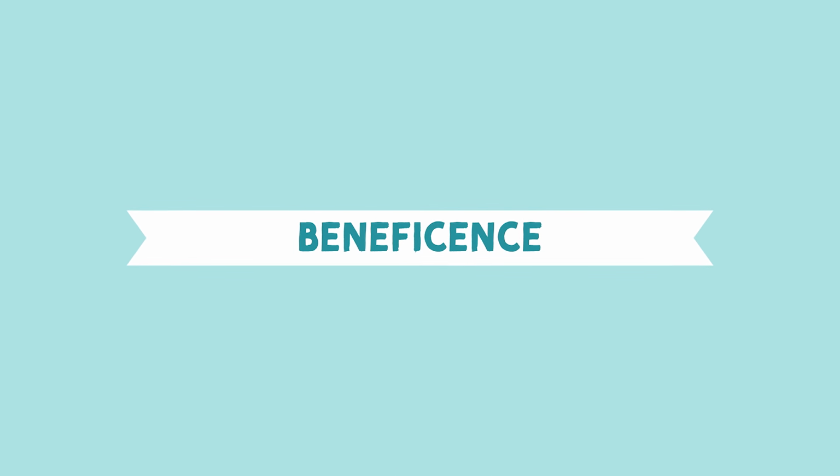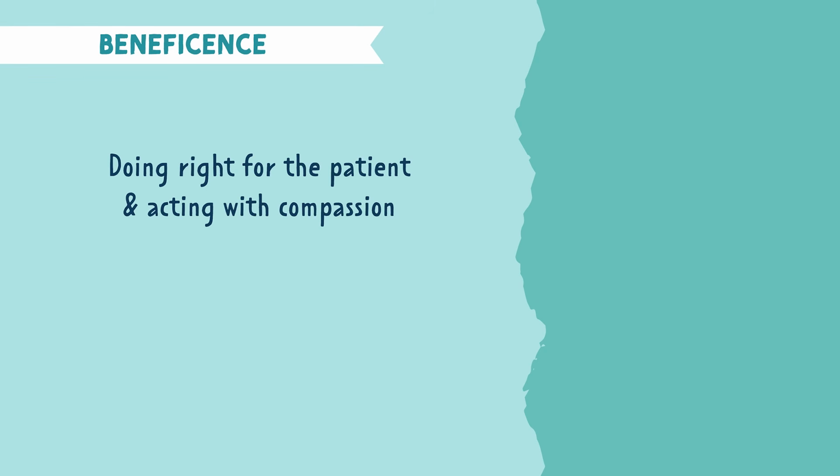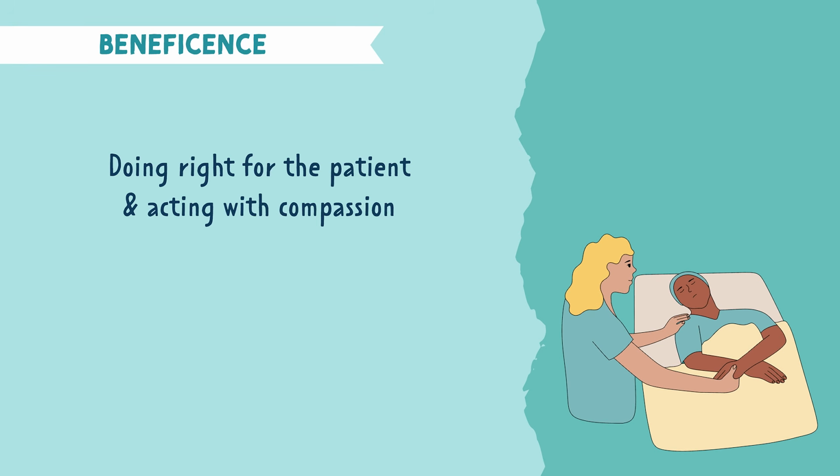The next one is beneficence. This is always doing good for the patient and acting with compassion. The nurse should always choose the good for each patient. You can remember this because beneficence looks like benefit, and benefit means good. An example of this would be holding a patient's hand who is on hospice care and wants someone close to them. We're doing good for our patient and acting with compassion.